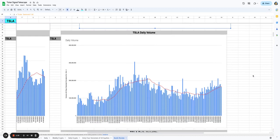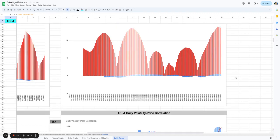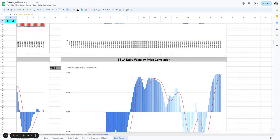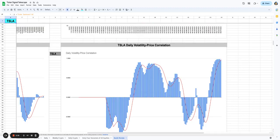The one thing that I do like is that when we look at the volume here, we can see that volume is actually getting a little bit lower as the price is falling. And the volatility is really starting to roll over, and so is the price correlation. So we would expect it to stabilize or at least go sideways for a bit.